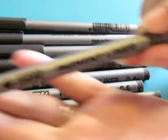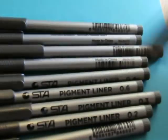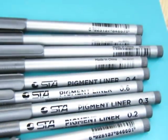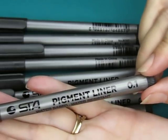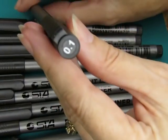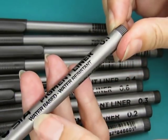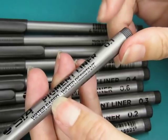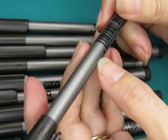They say STA pigment liner on them. I'm going to turn on the light so you can see it better, and then I'll turn it back off when I have to show my screen. But that's way better. STA pigment liner on the end of the cap and on the barrel. It's got the size. It's supposed to be water-based and water-resistant. So that's interesting that it's water-based and it's water-resistant.